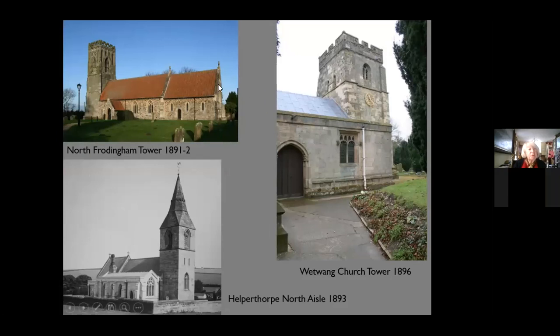And first of all, with fairly minor work, redoing a new tower at North Frodingham, also doing the tower at Wetwang, and putting in a completely new aisle at Helperthorpe. Now, we've seen Helperthorpe before. That was a Street church. You can see that photograph was obviously taken just after that aisle was put in.